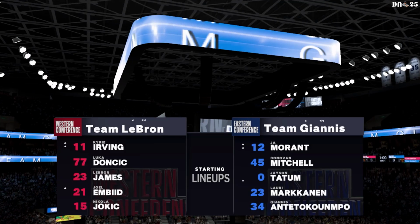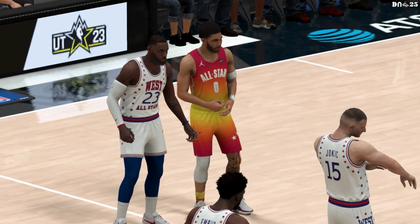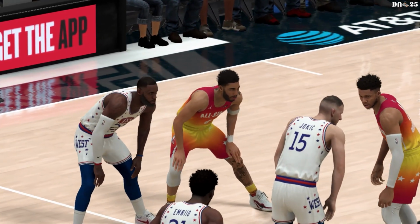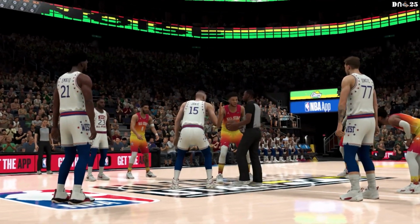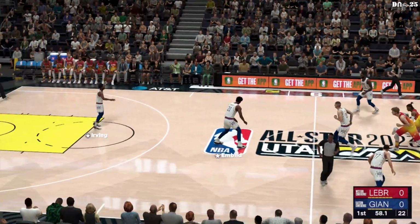2K Sports presents the NBA. This is Kevin Harlan with Greg Anthony and Clark Kellogg and our sideline reporter, David Aldrin. You'll see the West All-Stars and the East All-Stars. Here we go. And the West will start out with the possession.